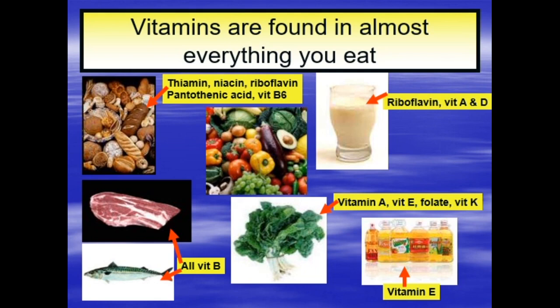Look at this picture. Vitamin can be found in almost everything you eat. For example, bread contains thiamine, niacin, riboflavin, pantothenic acid, and also B6. In milk, there are riboflavin, vitamin A and D. And in green leafy vegetables, vitamin A, E, folate, and also vitamin K.